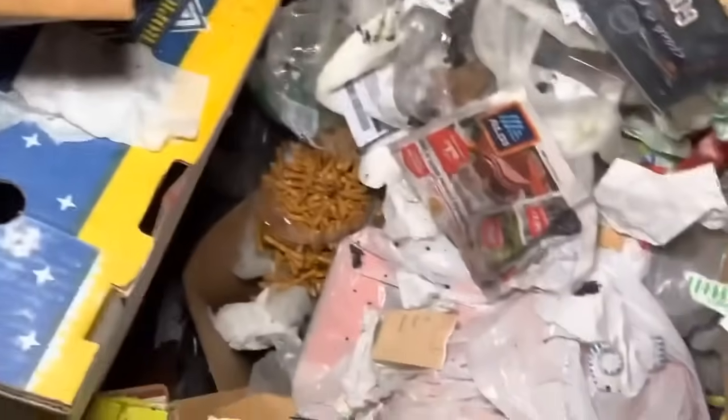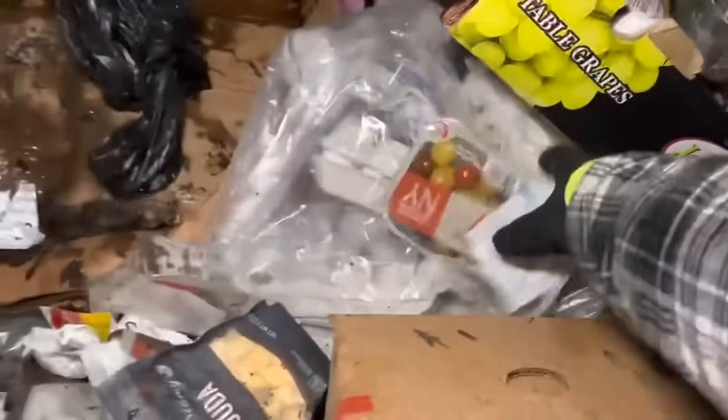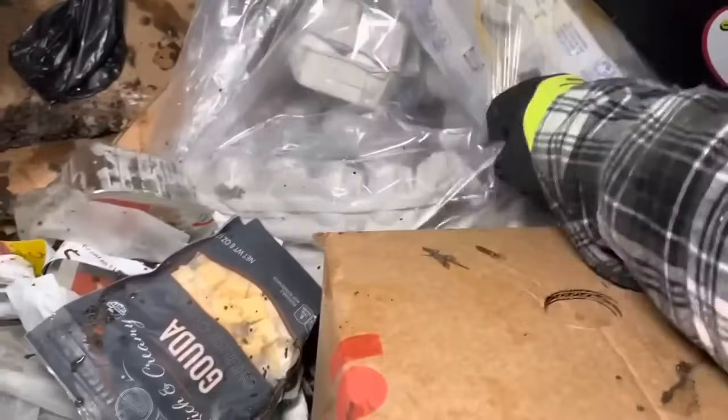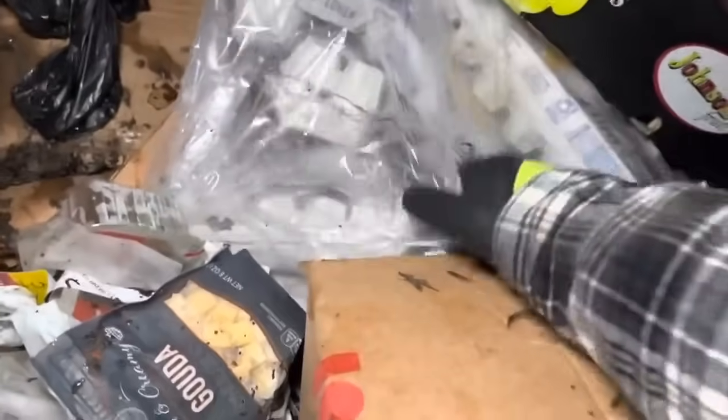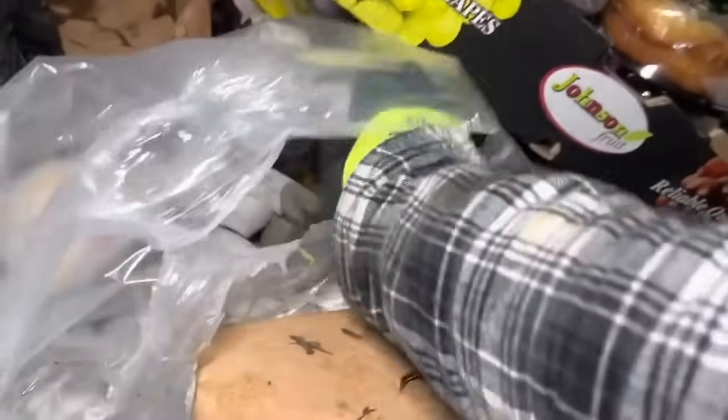I think we're getting kind of low on stuff here. Oh, no. Check this out. What in the world? What did they do? Why did they do this? Oh, yeah, those eggs are delicious. I mean, some of them are broken, but okay, that one's a little messed up. Why did they throw these out like this? What? So many eggs in here.